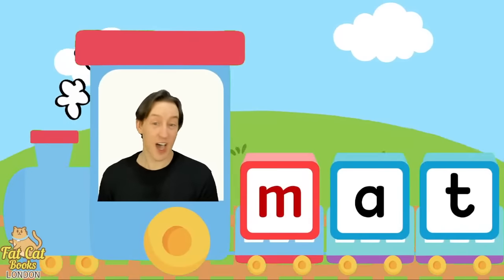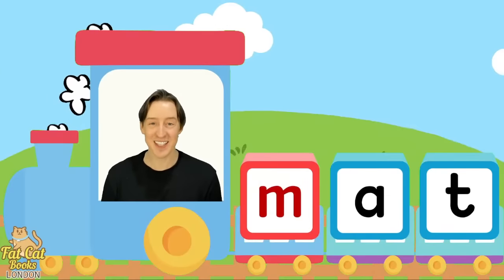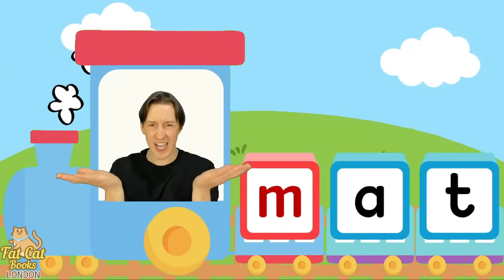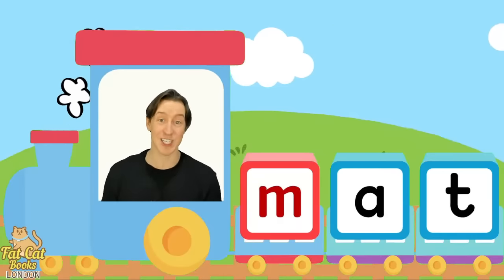Hello again! I found another letter. Do you know what letter that is? That's right, it's letter M. What sound does letter M make? I need to think of some words that start with letter M.